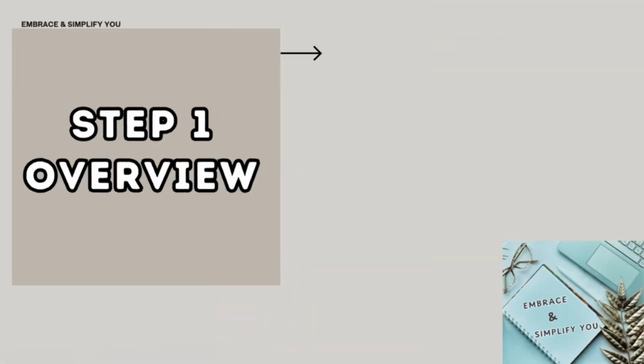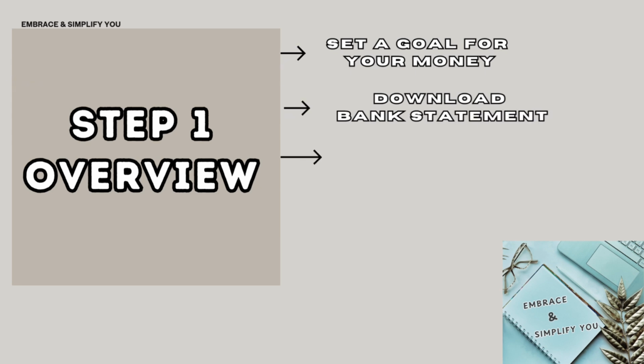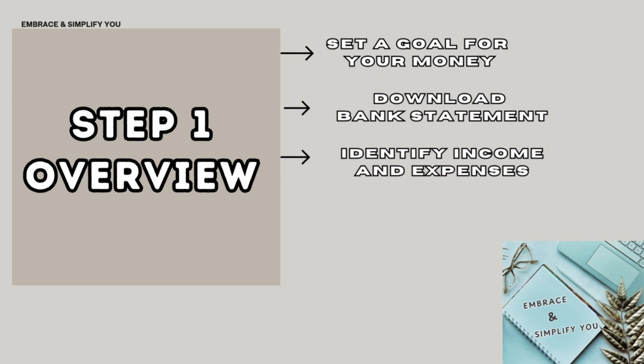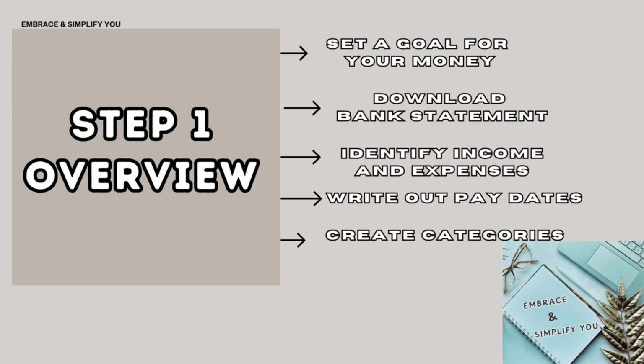So to summarize, the first step is your overview step. You're going to set a goal for your money. You're going to download your bank statements, at least 3 months worth. Identify your income and your expenses. And then on this overview sheet, you're going to add your pay dates, and then you are going to assign categories. Step 1 is the step that's going to take the longest to set up. But once it's done, you use that for the remaining steps.